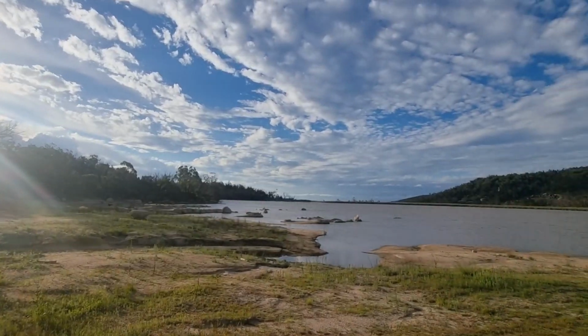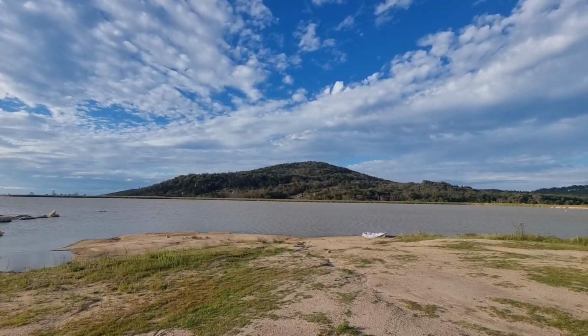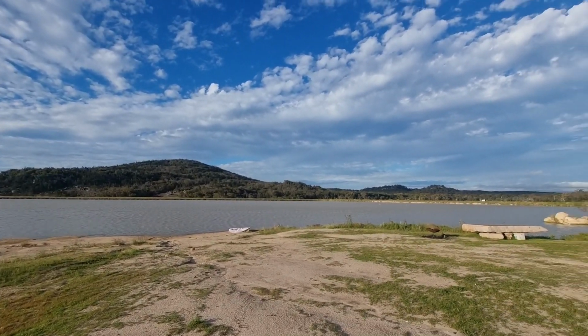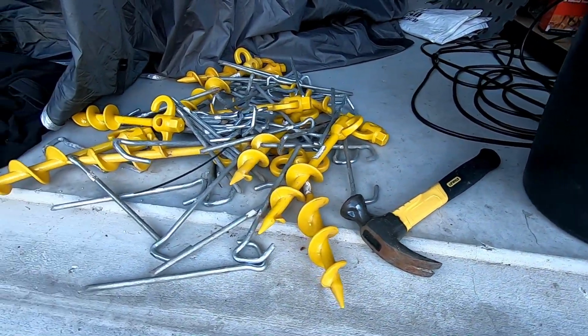I'd highly recommend it, guys. If you're thinking about going out to Foxbar Falls, just go. It's just unreal. I can't even put the words together. So, whilst this all dries out, I've even got the pegs down here drying out. I've splayed them apart so they don't all rust up and stuff.